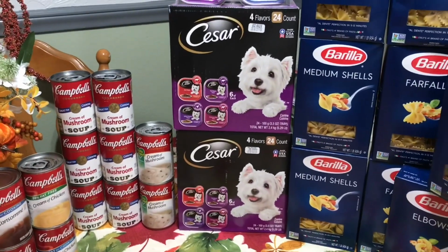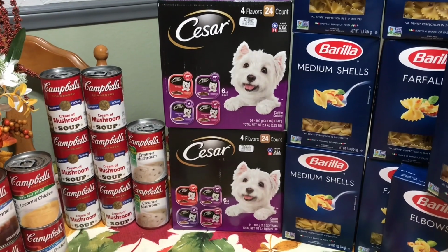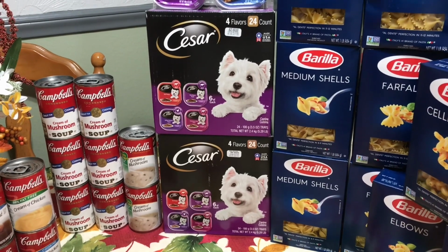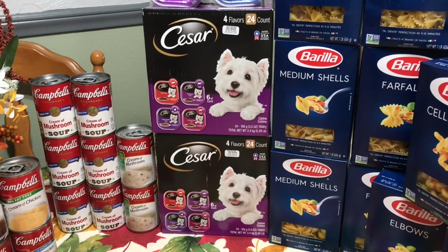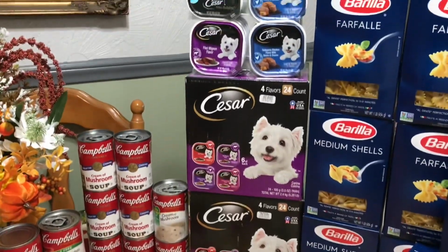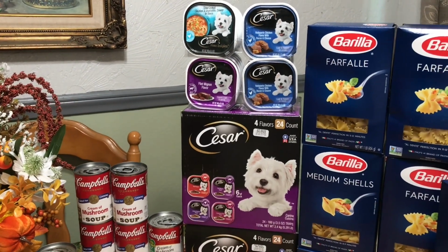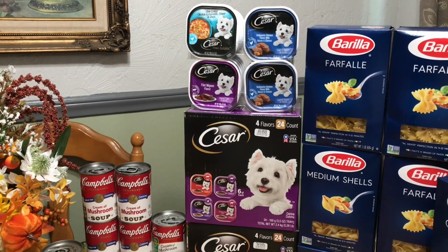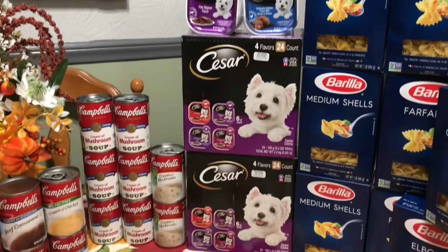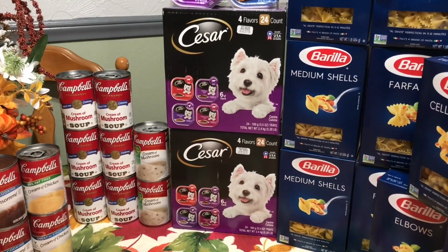Just to give you an example, Caesar's dog food. You wouldn't think it should be a problem, but they have been almost out every time I go for the last 6 weeks or maybe 2 months. That's why I finally got a hold of enough dog food to stock up my pantry. I have 68 containers of dog food for my dog finally. Don't ever worry, we'll never let Mr. Peanut starve. But anyway, now I finally have enough to put in the pantry to stock it.